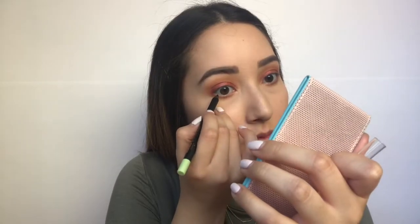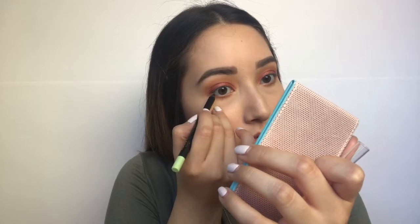To go over my waterline with the Pixi eye pencil in black. And fun fact, I never wear eyeliner, so this should be fun for me. So honestly, it wasn't too hard. It actually glided on very smoothly, which was very nice, especially for me since I never wear eyeliner and I actually like it. Now I'm going to use the Bad Gal Bang Mascara by Benefit.